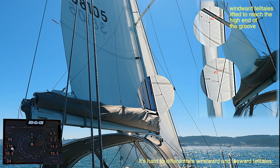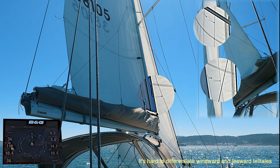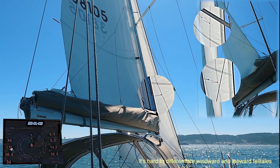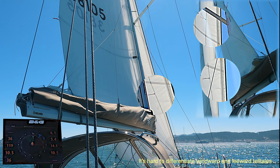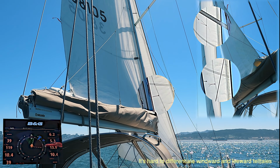This reached the high end of the groove. Continuing to steer higher led to the windward telltale stalled and losing speed. To power up for the acceleration, sail in the lower end of the groove just before the leeward telltale stalled.